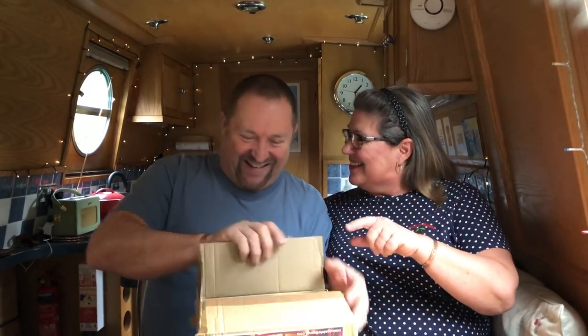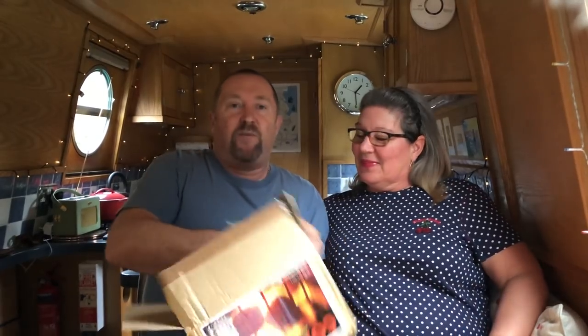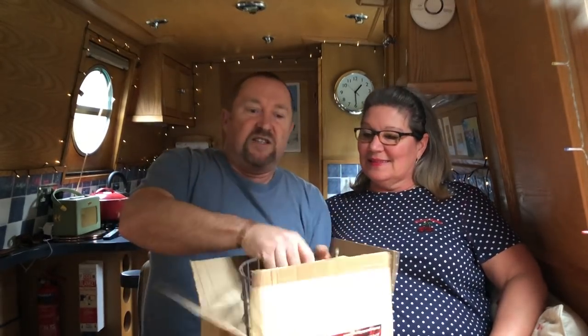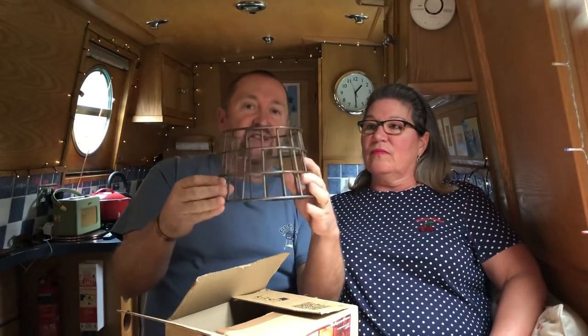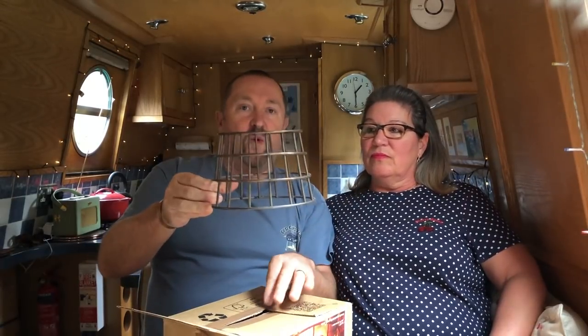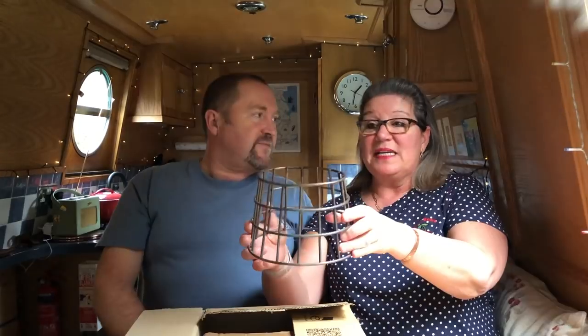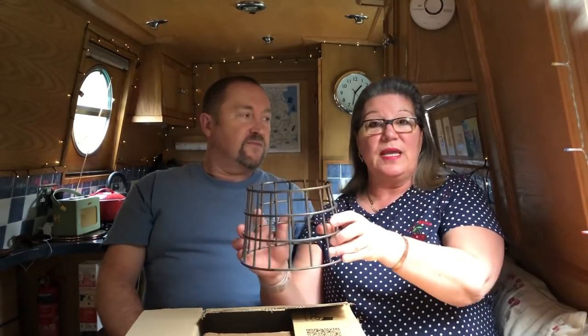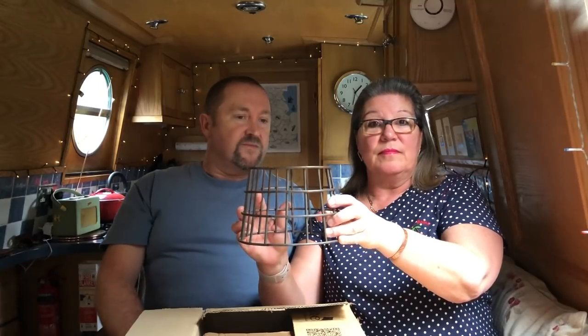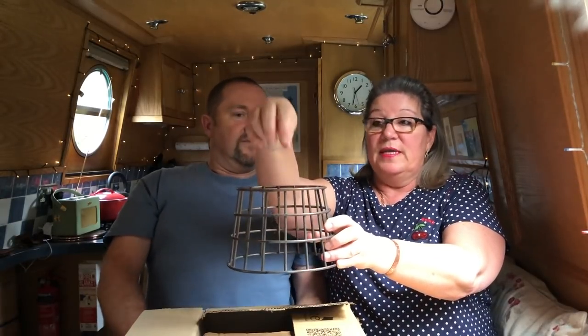Basically what this is, it's a small cage that fits inside your multi-fuel stove. Made of stainless steel, indestructible basically. So you put it in your stove and you fill inside there with coal, and it's supposed to save money, really.